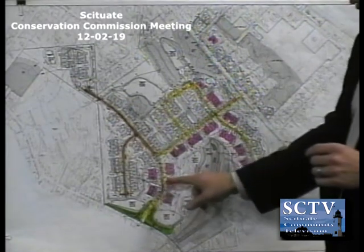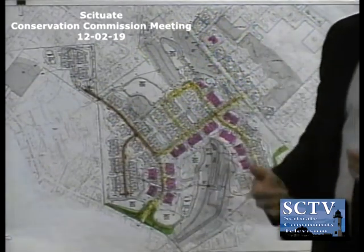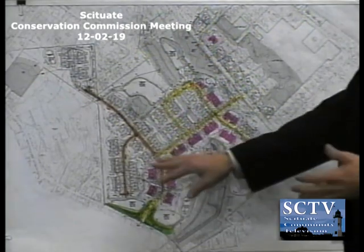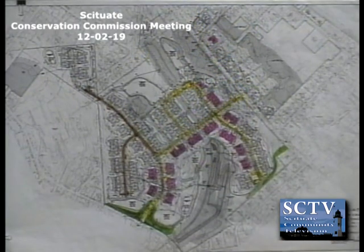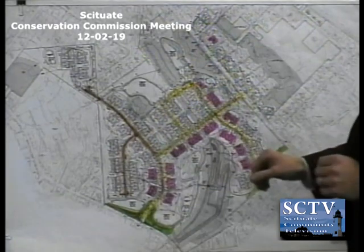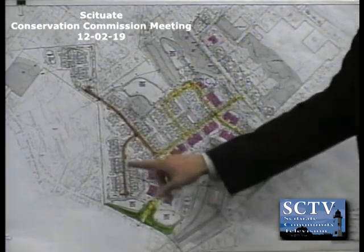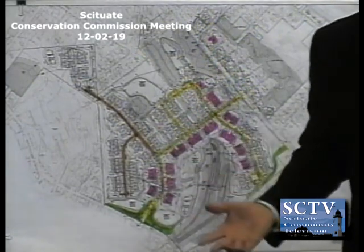All the pink you see are homes that are actively being constructed as we speak. We have other units beyond this that are in various stages of plans being ordered, permitting, and so forth, but we just haven't gotten to start breaking ground on those yet. But everything in pink is actively under construction. These 15, I should say, sorry, and these four are very far along in the process.